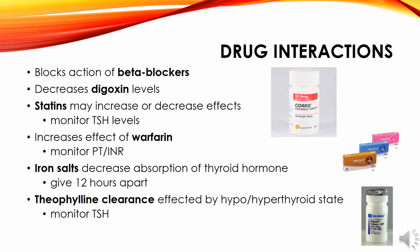The drug interactions: it blocks the action of beta blockers. So if you already have a cardiac patient, which you're going to be closely monitoring because of Synthroid's effects on the heart, if they're taking a beta blocker, then you want to doubly watch them because it's going to block that therapeutic effect for them. It decreases digoxin levels, it's also a medication for the heart, so be very careful.